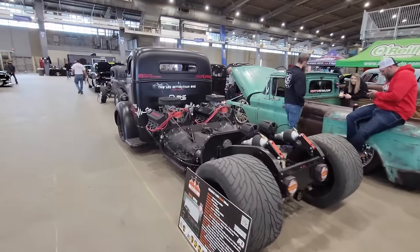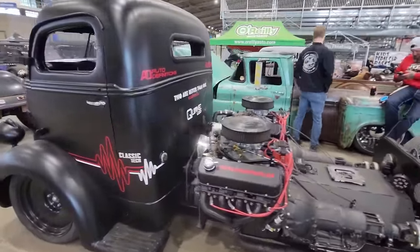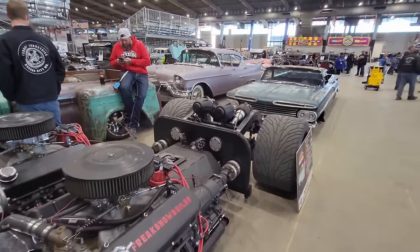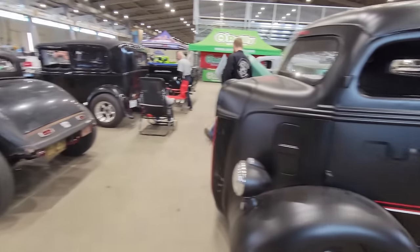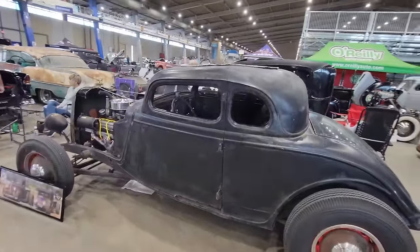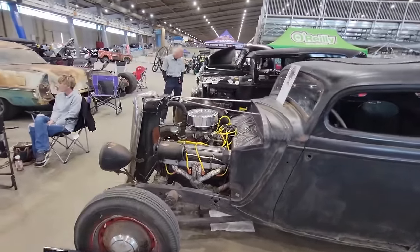This bad boy sitting here with two motors in it. Two big blocks in it. Wow. Pretty wild. I got some mad respect for this car. Looks like it's the real deal back from the old days. I dig on that.